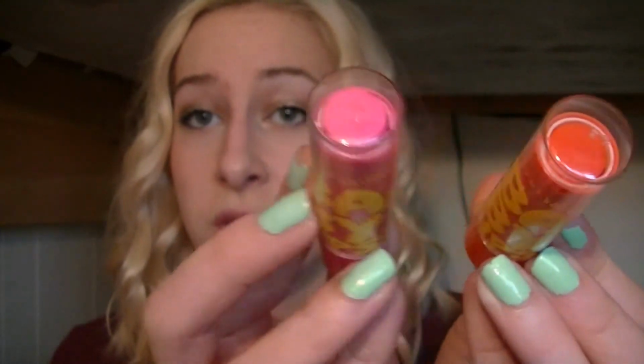And if you're looking for something that has a little bit of color in it, but you're not looking for a lipstick, I would recommend these baby lips. I just have two here. This one's Coral Crush and this one's Pink Wink. They're just tinted chapsticks, and I think that they are amazing. They are like $3, and they give you a nice little bit of color without being too much and without being like a lipstick. So I love those.